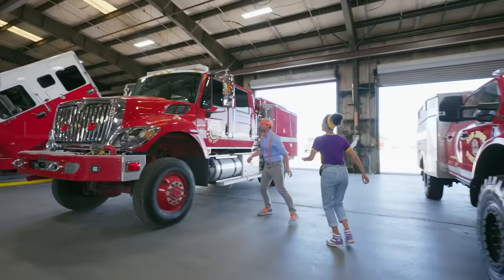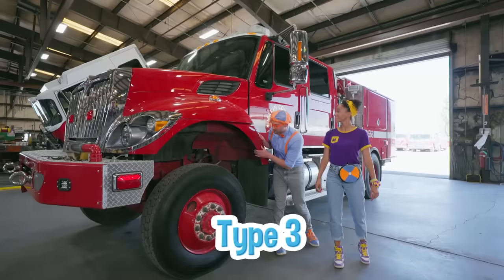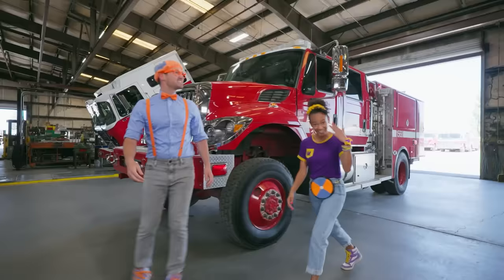Yeah. Wow, this one's really tall. Whoa, it kind of looks like a mix between the last two. Yeah, this is a Type 3 fire truck. Wow, it looks pretty tall, but then it has the same kind of body. Yeah, you can use this truck in big cities, and out in the wilderness. Cool. Whoa, this is so much fun. Yeah, whoa, Blippi, look.